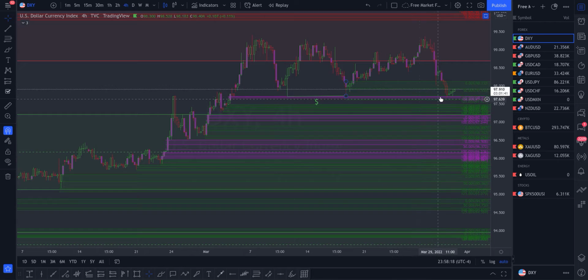So we're now sitting here. We had liquidity here that was taken out, imbalance that was filled here. So definitely have reason to see this pair push up, possibly to fill imbalance here. Let's go ahead and throw that in for you guys so you can see that for my visual viewers. All right, imbalance that could be filled here, as well as anywhere up in here. Okay.